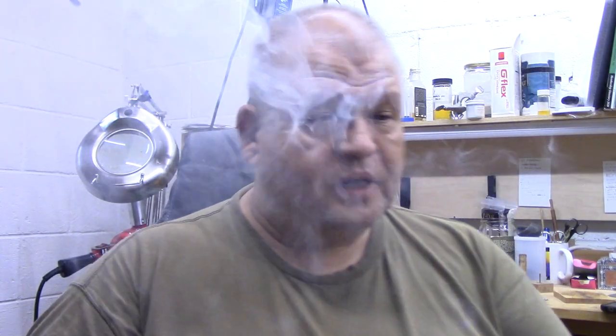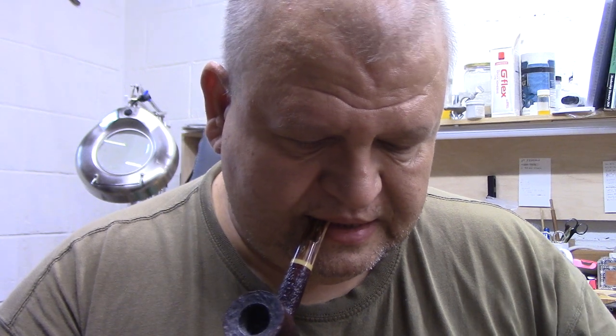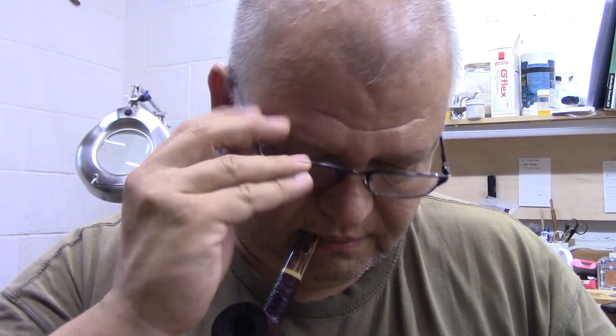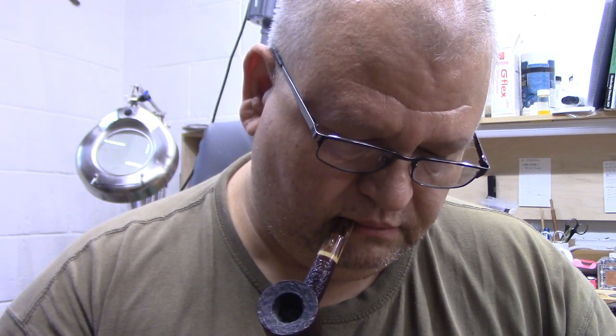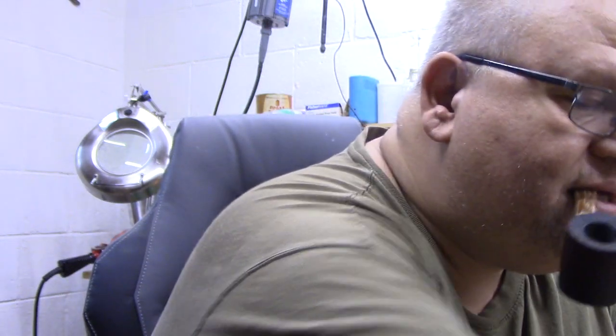So, shop-wise, I got a couple things I wanted to show you. I'm really happy about this pipe I've been working on. This is for my friend Ed. And I've got to put the glasses on to read it. Oh yes, Maro Armolini, there we go. My Italian and my eyesight isn't very good today. Maro Armolini, and let's see, this is a nice pipe.